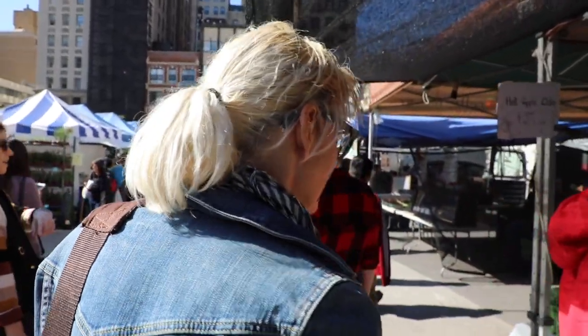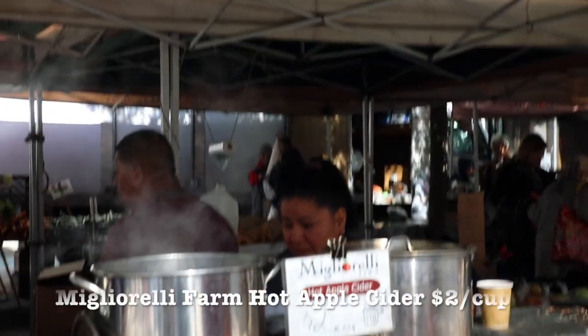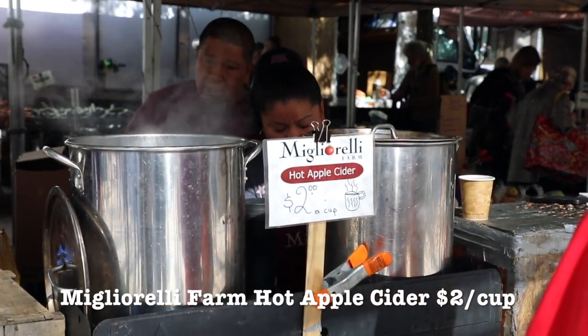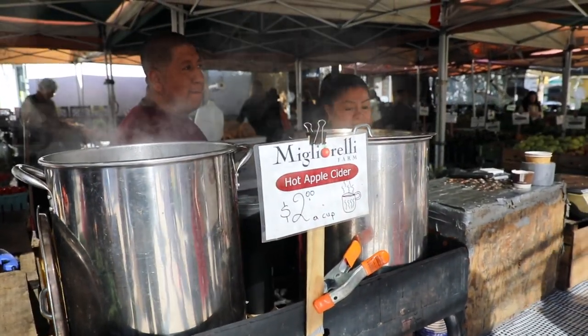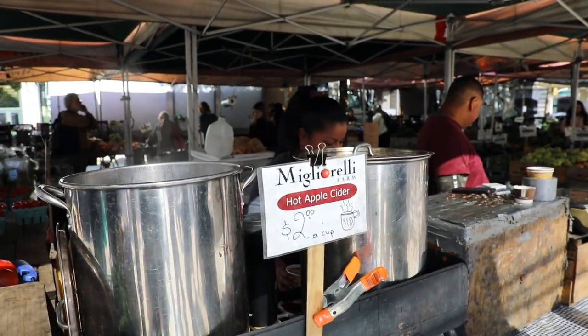We finished our food tour of the farmer's market with a hot apple cider from Migliori Farm, which sells vegetables, orchard fruit, and beer from Dutchess County, New York. They're at Union Square on Wednesday, Friday, and Saturday.